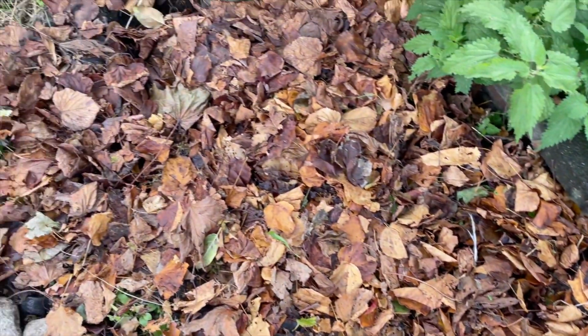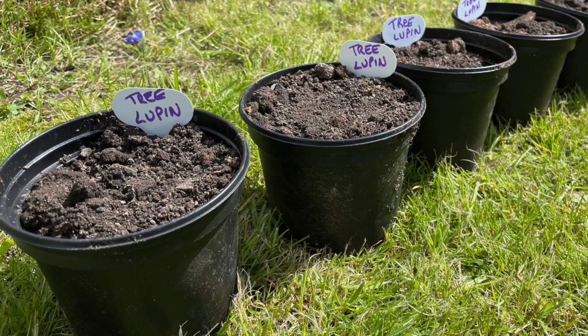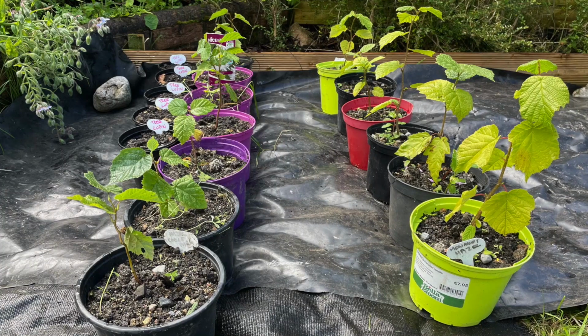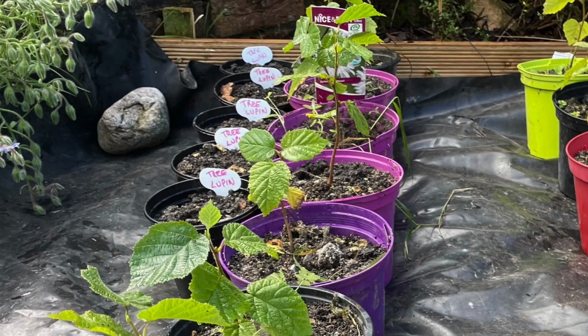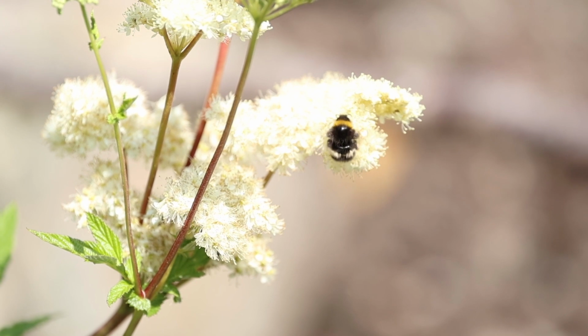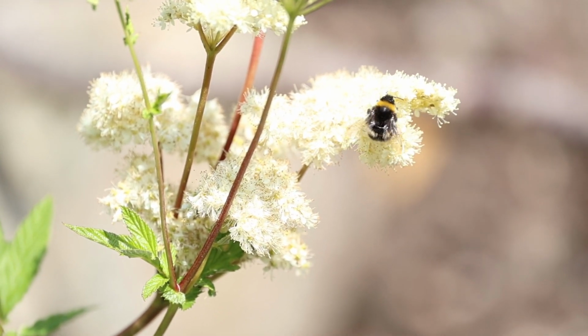I've also planted some tree lupin seeds in pots that will probably take a couple of years to become shrubs of a meaningful size. Tree lupins are evergreen and they attract huge numbers of insects, which of course in turn provides both cover and food for birds in both winter and summer. I also have a single meadowsweet plant which grew quite large this year, and the flowers were a big attraction for bees and for aphids.